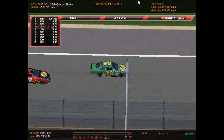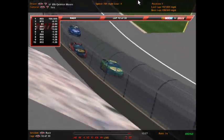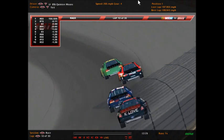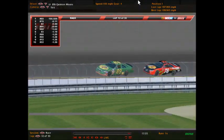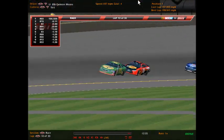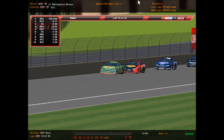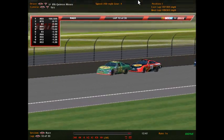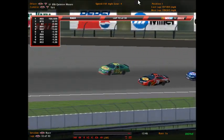His only win, as we said, came in Atlanta on another intermediate track. That one's a 1.5 mile track. This is a 2-mile track he's on. And Quentin, as we mentioned, has won here before at Michigan. So Dylan Young up to 3rd position now. Seth Cole in 4th. And Keith Batson 5th.